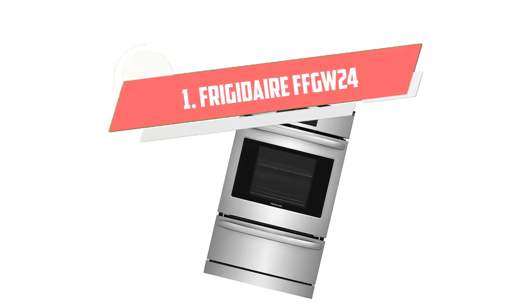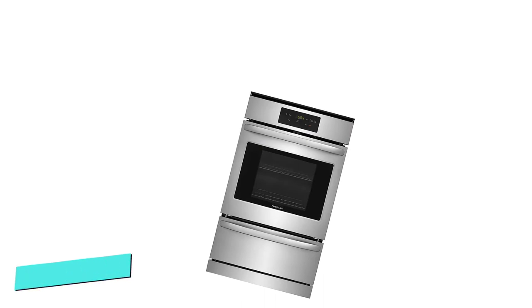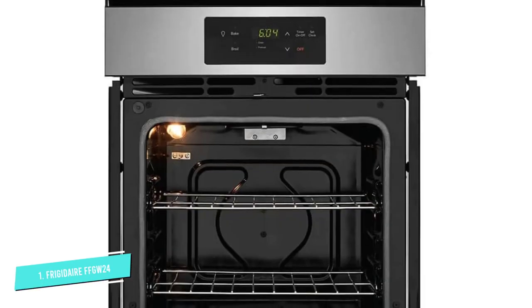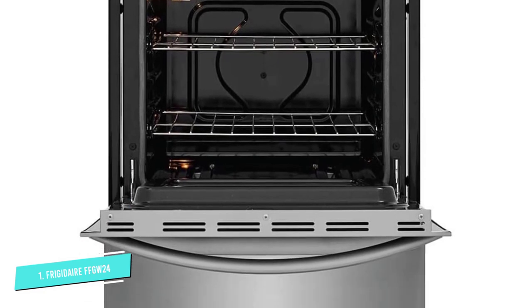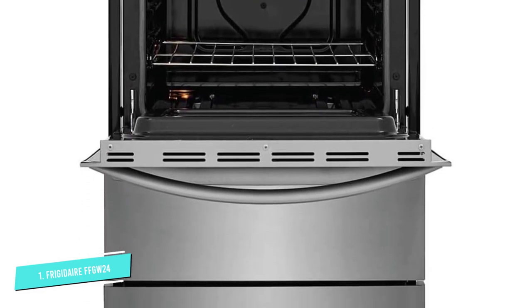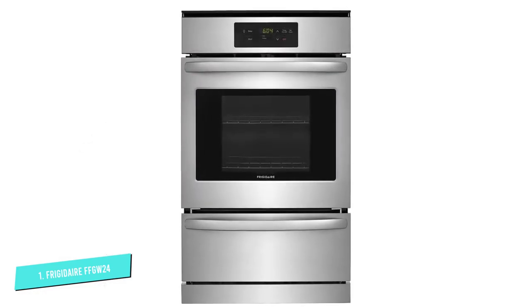Number 1. Frigidaire FFGW2416. This 24-inch gas oven is nothing fancy, but at the same time, it's more than just basic. It has an 18000 BTU oven, an electric broiler, and a storage drawer at the bottom.